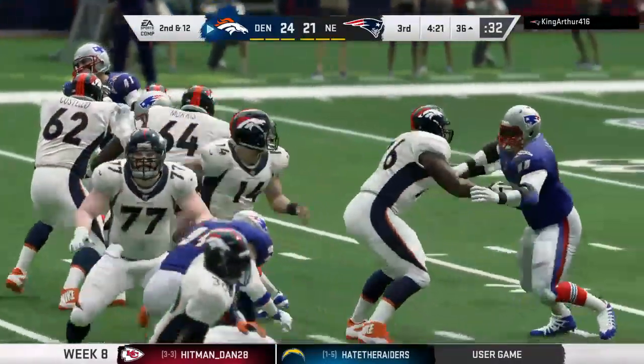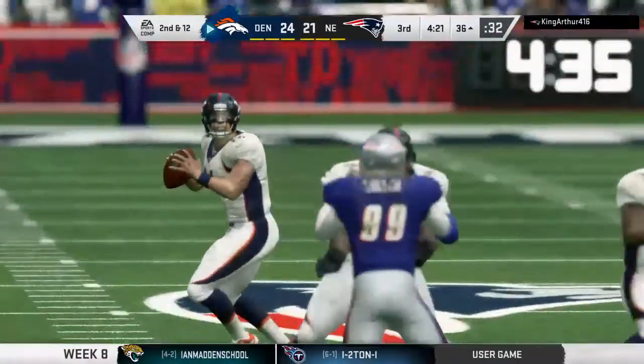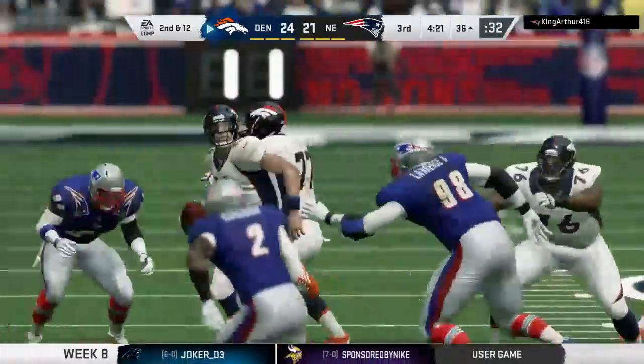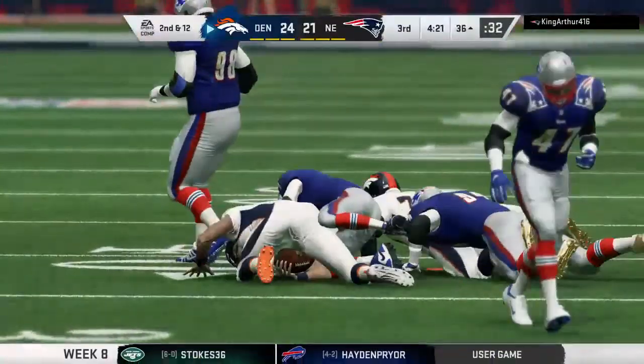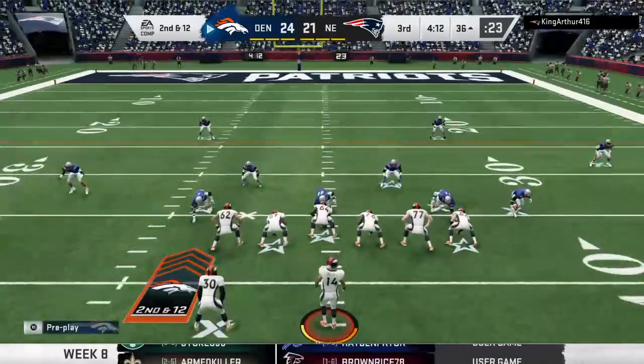Nobody came open. He's trying to do everything that he had been taught, right? Every bit of the technique. But if no one's open, there is no technique except make sure you hold on to the ball as you go to the ground when you're getting sacked. Now following the sack, they'll come up here on a 2nd down and 12.